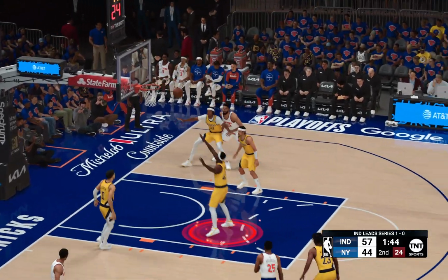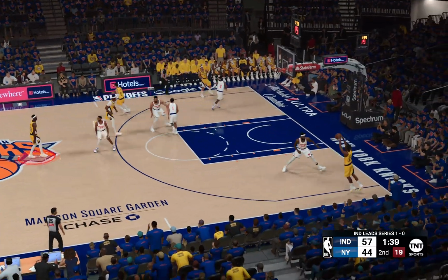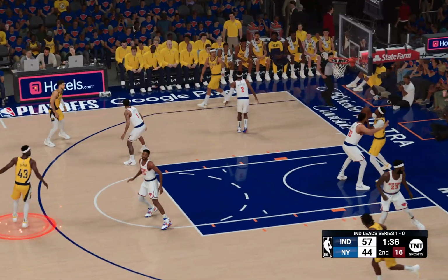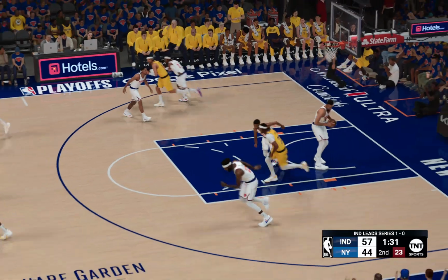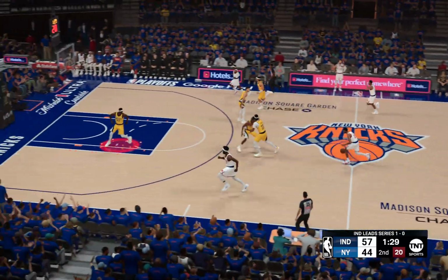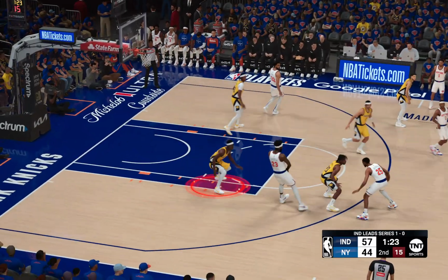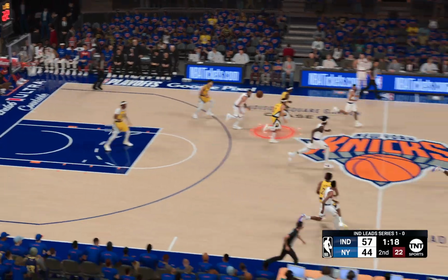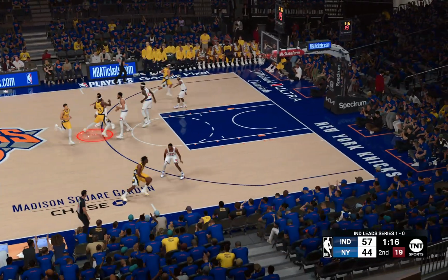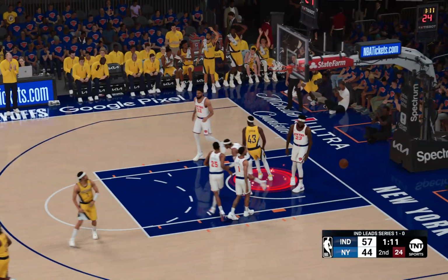For 3, Bridges. Siakam pulls it in. Siakam's got his 5th rebound right now in the game. The shot by Turner, no good. Knicks trail by 13. Robinson sets a screen for Bridges. His 3-pointer's off the mark. Not sure why he keeps trying his luck from deep here. It's just not. Siakam on the foul.